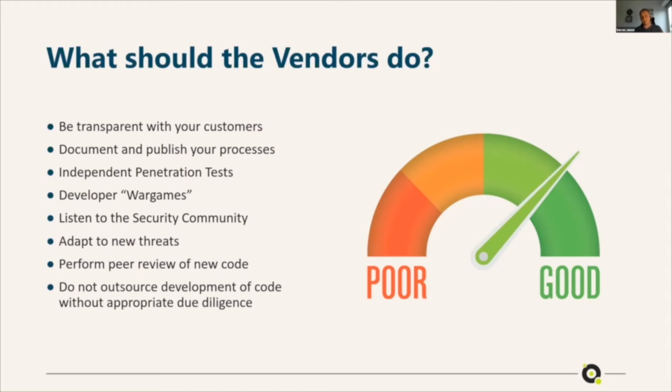But we decided that we really want to keep control of our code. We don't want to have it going anywhere outside of our organization. We securely vet all of our employees before they join Spec Ops. And yeah, I think that's, again, good practice to get into.